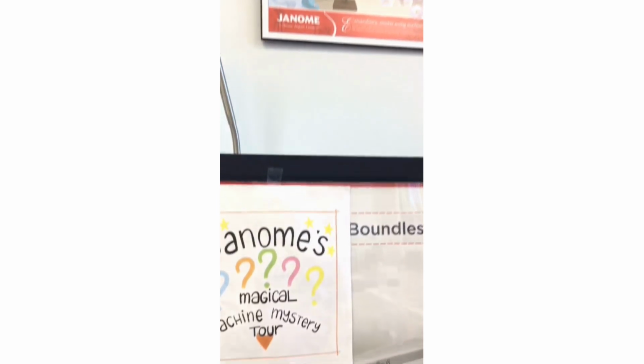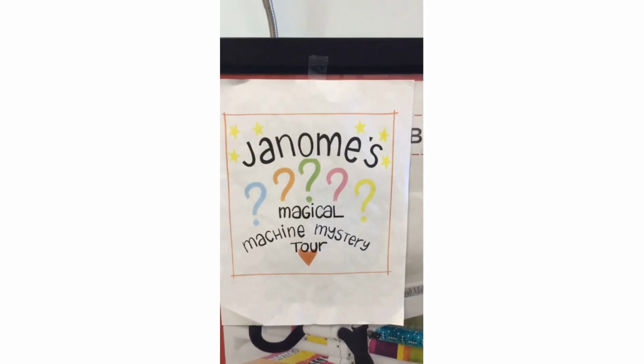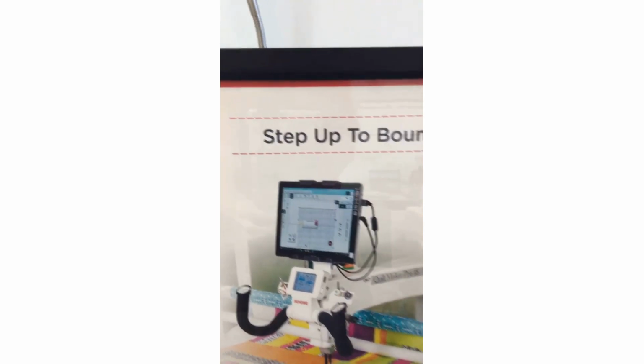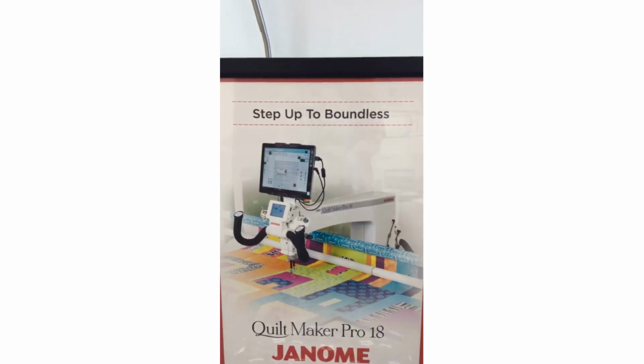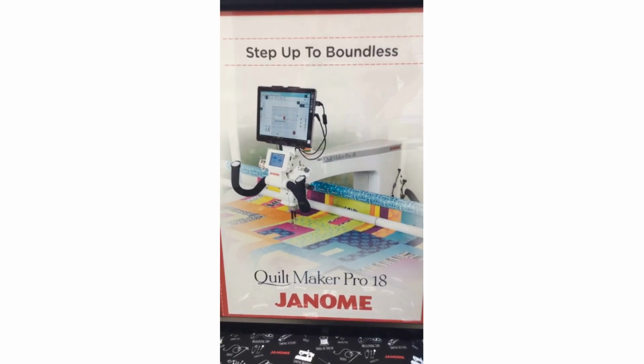So what will be the machine featured today? Let me try to find my icon again to spin this around. So yes, Janome's Magical Machine Mystery Tour, Tanya's beautiful artwork. Now, as I pull this away, I'm going to keep you in suspense a little bit longer because, ta-da! This isn't quite our machine, but this is a good clue. Oh, Cindy's here. Hello, Cindy. So this is a good clue to what we're going to be talking about today.